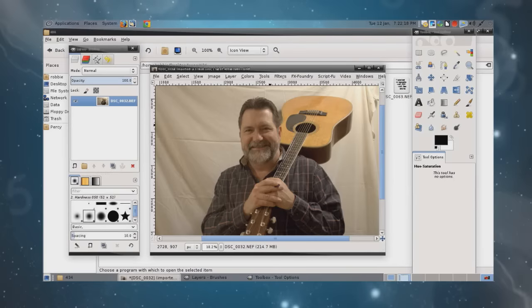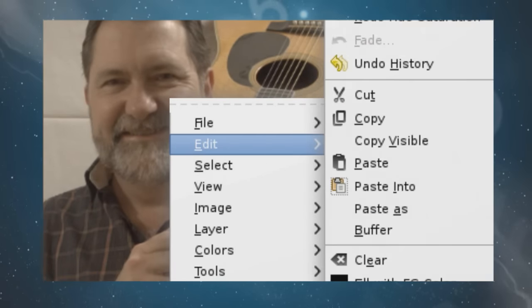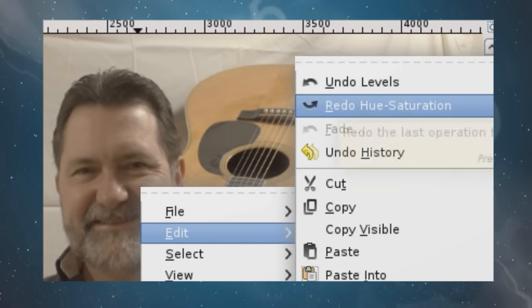What I'll do is I'll hit OK so it renders. I'm going to zoom in, and then I'm going to hit Control-Z to undo. Oh, that was Control-X. There's Control-Z. So that's back at the original. And then if I redo, watch his face.